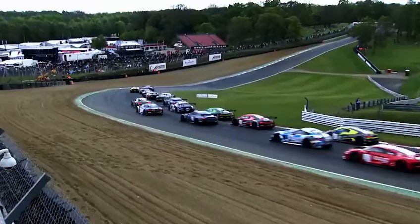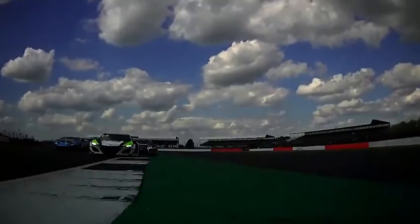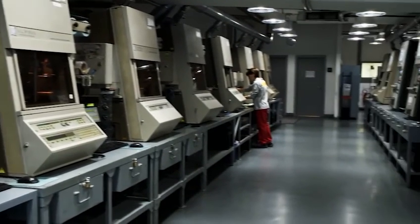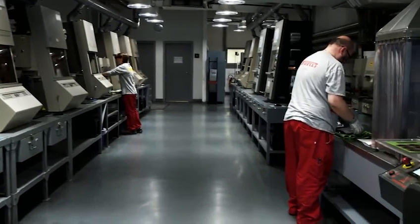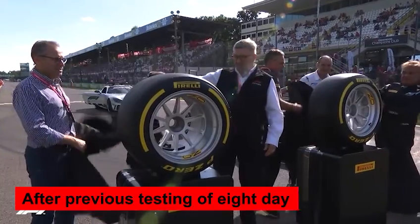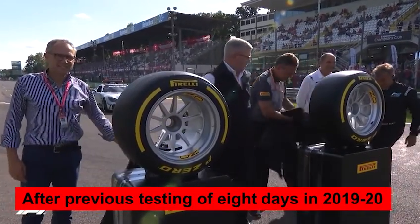Pirelli mentioned that they chose to redesign the range of tyre compounds as well as the profile construction. In the target letter that was agreed, a number of parameters were placed to produce a different season from 2021. Pirelli started their testing program for the new spec compounds in February 2021, with 19 drivers and 9 teams offering feedback across 28 days of track testing in 2021. After previous testing of 8 days in 2019 to 2020.